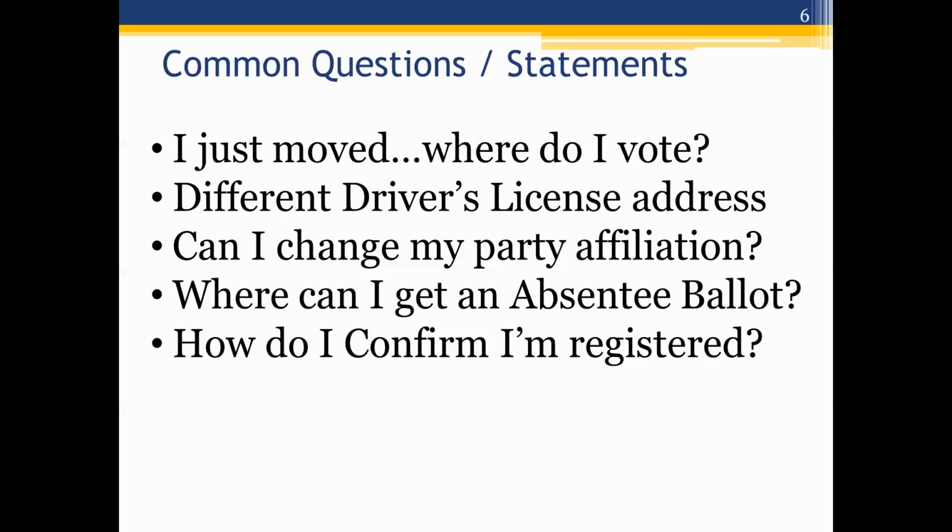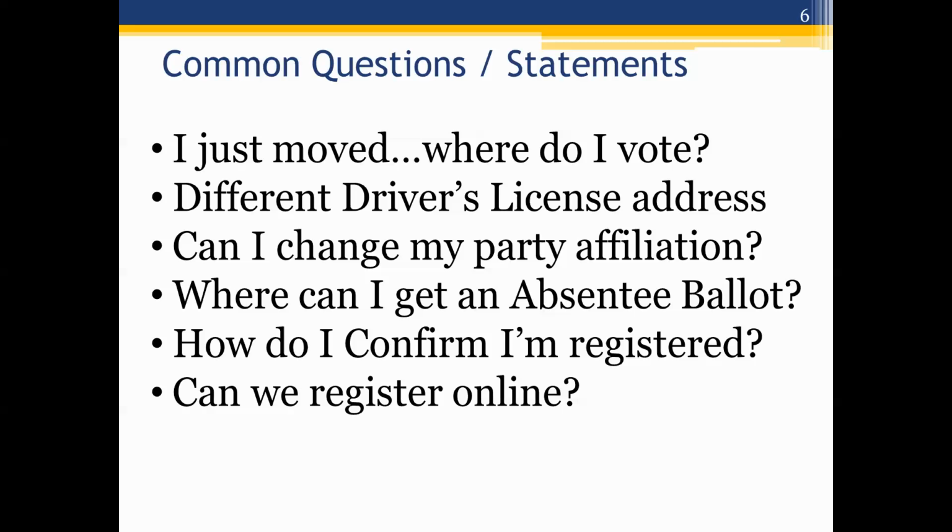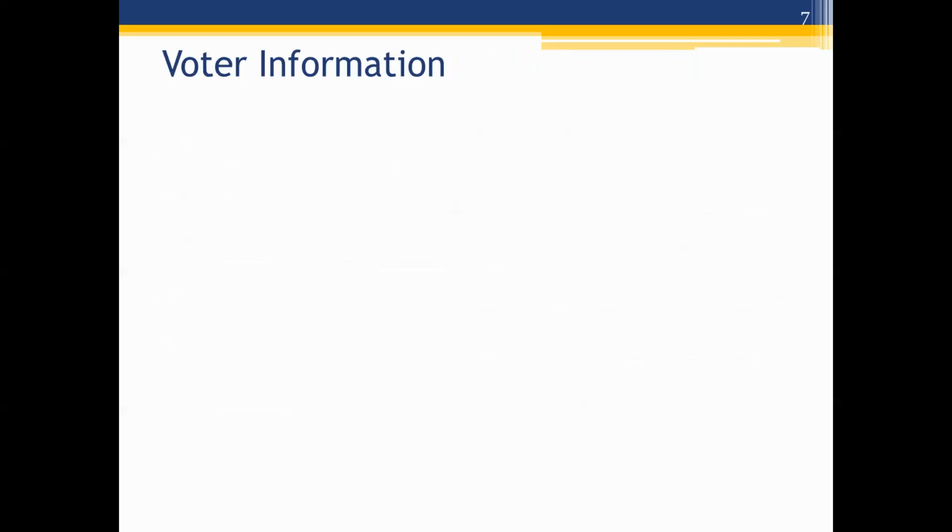They think they're registered. They're not sure if they're registered. They registered a long time ago, but they can't remember if they registered in this county or not. They don't know if they're registered or not. You can go to websites. There's locations where you can check to see if you are registered. And also online, you can register online if they ask about registration online, because maybe they want someone else to get registered and they want to give them the information, or instead of taking a card with them somewhere, you can redirect them to a website.